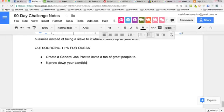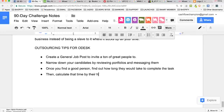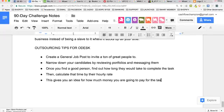Narrow down your candidates by reviewing portfolios and messaging them. Once you find a good person, find out how long they would take to complete the task or whatever it is you're trying to outsource, okay? Then calculate that time by their hourly rate. This gives you an idea for how much money you are going to pay for the task.